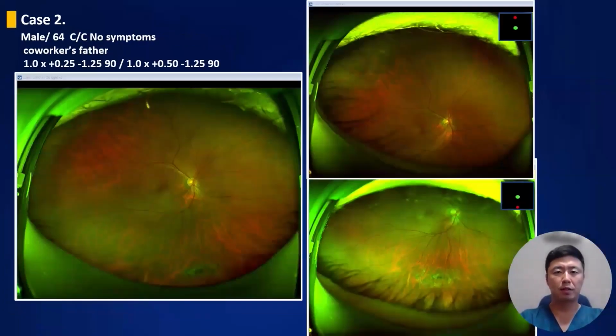A healthy man visited the clinic and had an Optos examination without symptoms. In the right eye, a retinal tear was observed on the superior temporal side, and lattice degeneration was observed on the inferior side. Barrier laser treatment was performed, and the patient is currently under stable observation.